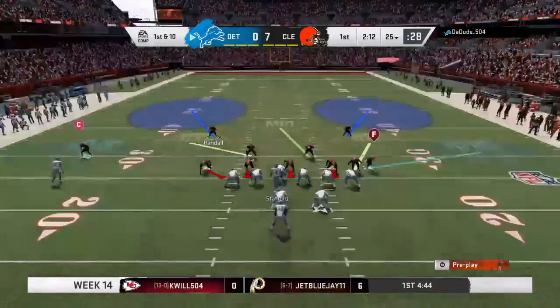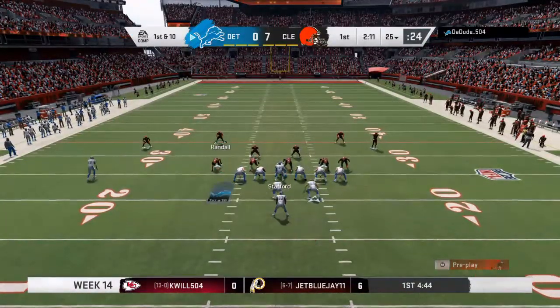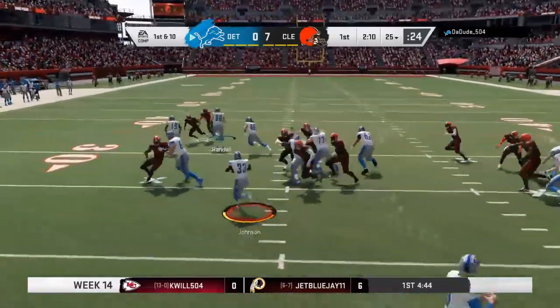The Lions offense ready to kick off their next drive. They punted last time they had it. What steps, Charles, do you think they have to take to make sure they don't do that again?